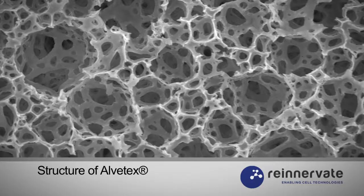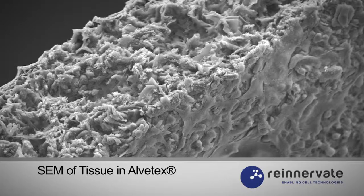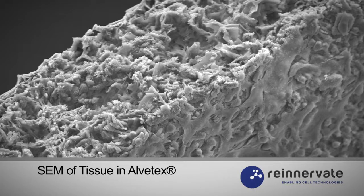Cells will enter Alvetex and they will form three-dimensional relationships with other cells. Given time, cells will proliferate and fill the scaffold, creating in effect a micro slab of tissue within the cell culture vessel.